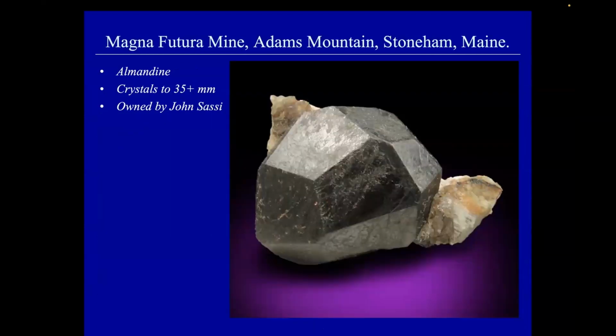John Sassi over at the Magna Futura mine is continuing to mine. The big news this year is that he is going to partner with Jeff Morrison, who is going to come in, and they're going to do some serious excavation, drilling and blasting. And they have a lot of potential showing.